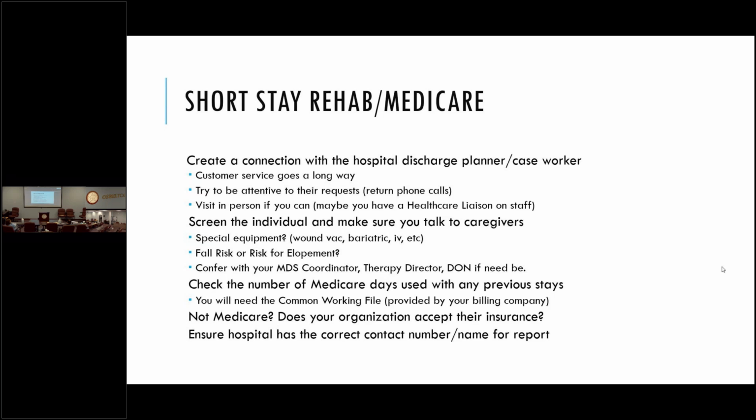Try to be really attentive to them. Follow up with their phone calls. You're going to get a lot of them because they have a lot of discharges. Sometimes you're full or you're unable to take that individual. Still, just follow up with that case manager so that they know. Sometimes that creates a lot of anxiety for them when they've got all these phone calls out, they're trying to find somebody, place them, and nobody's giving them a call back. Even just a call saying, "Hey, we're unable to do that," at least marks one person off their list.